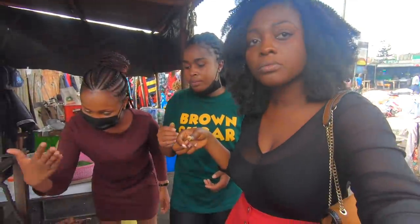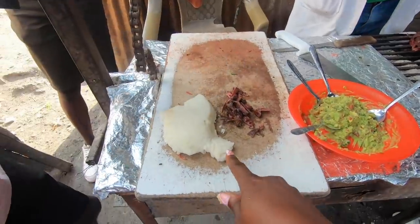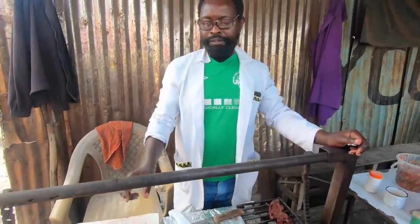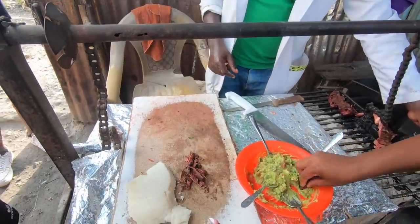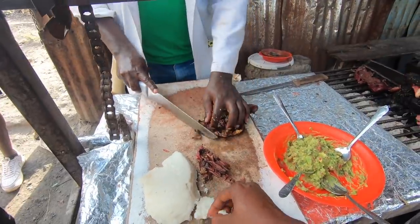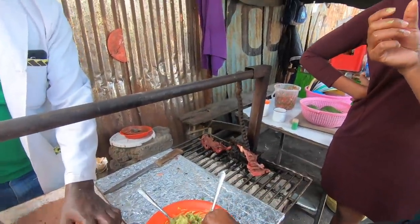So do you know this? Ugali. So guys, he has given us ugali. We can actually have it with ugali. What's the ugali made of? Maize flour and water. Do you add salt? No. In Ghana, you add salt. Just water. I'm going to be trying ugali too for the first time.